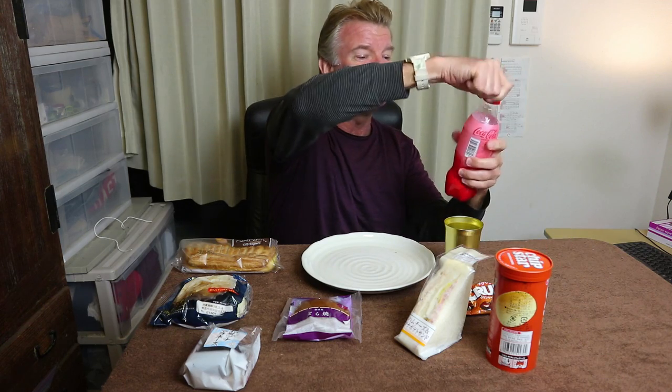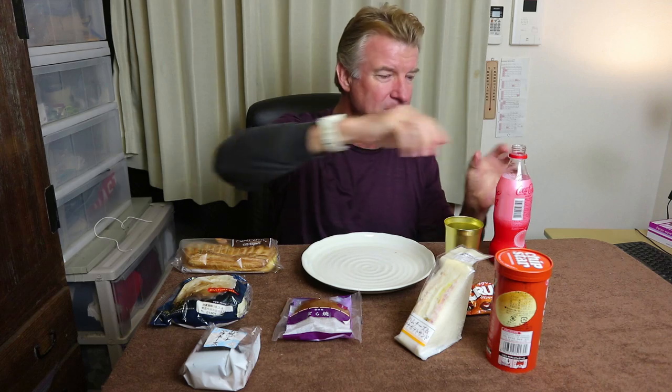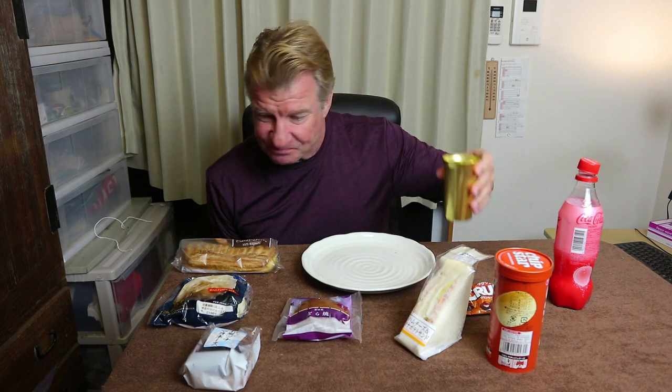God, I am really liking this Coca-Cola peach. I mean, I thought I would hate it. I thought I would just, like, spew it out. But it's really good. Okay, so what's next?